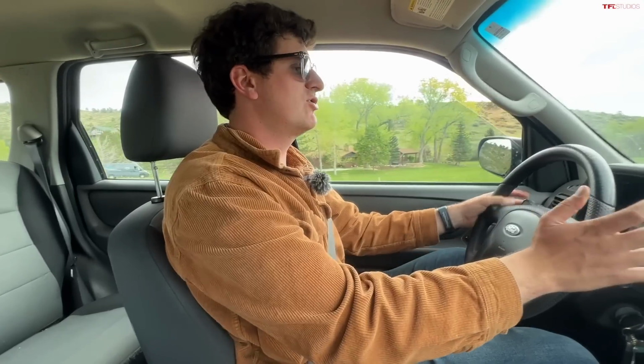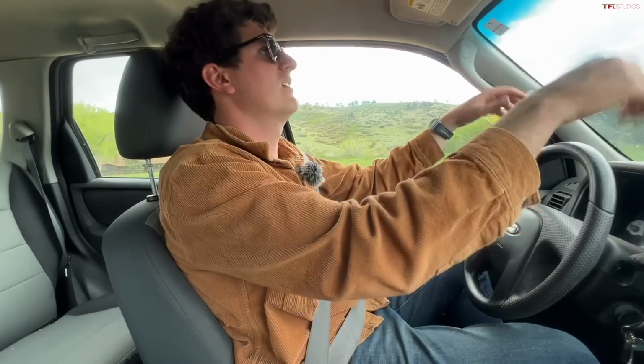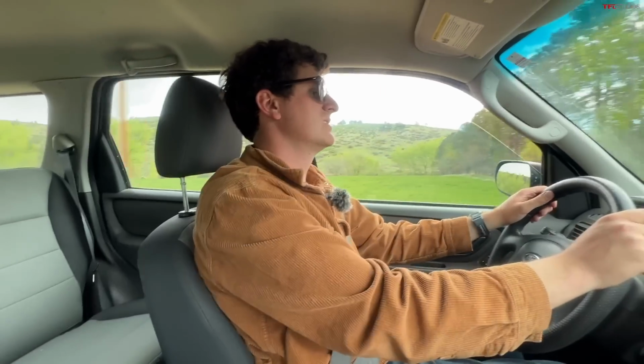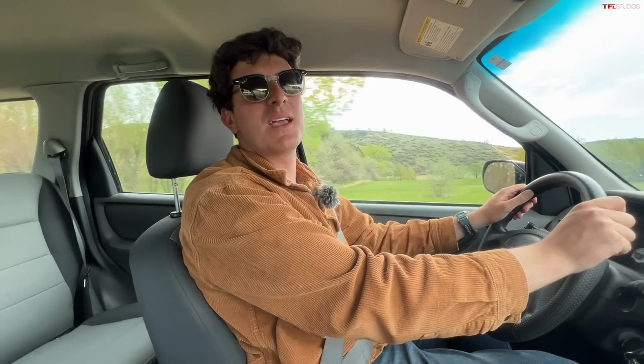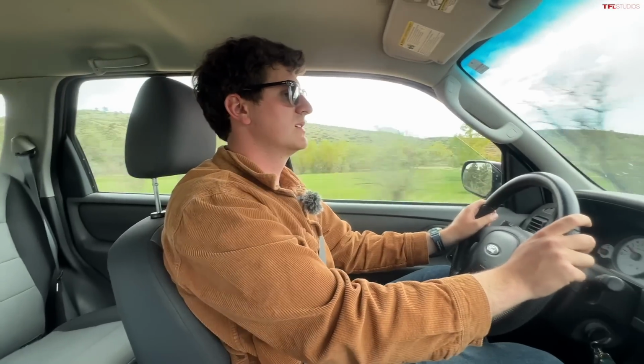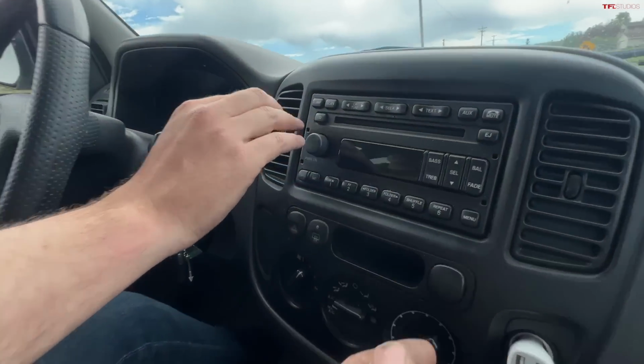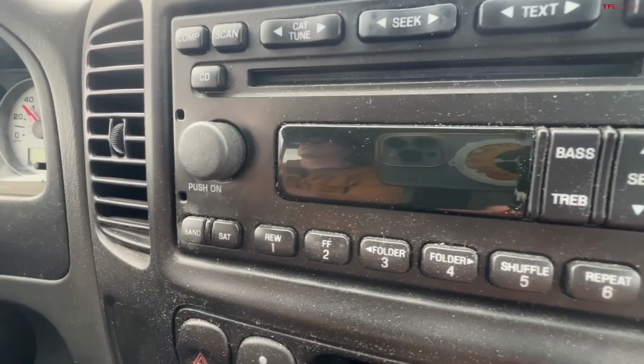Look, for 276,000 miles now, I thought the suspension would feel worse. Well, I did put tie rod ends on it recently. That's the only thing, and that wasn't a major deal. That's pretty simple. The radio works too, you got your tunes going. The LCD screen doesn't work, but that's not a big deal.